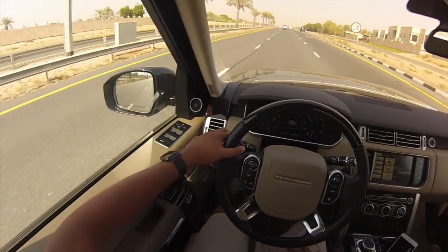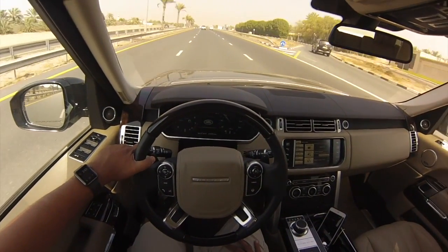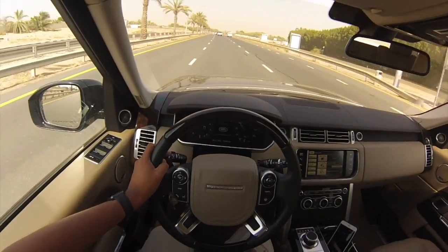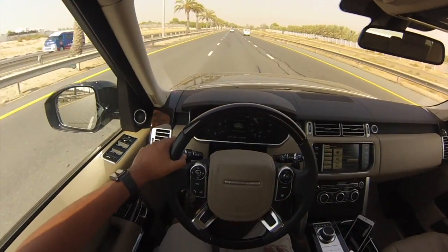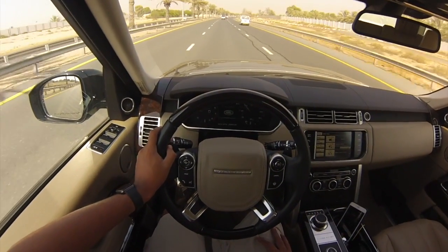Such a nice car. I can only describe it to you as, no, I won't use that example because that's probably not fit for the internet. But let's just say it's the most pleasurable thing you can think of being done to you by the most pleasurable person you can think of. That makes sense. It's just such a wonderful place to be, and all Range Rovers are like that.